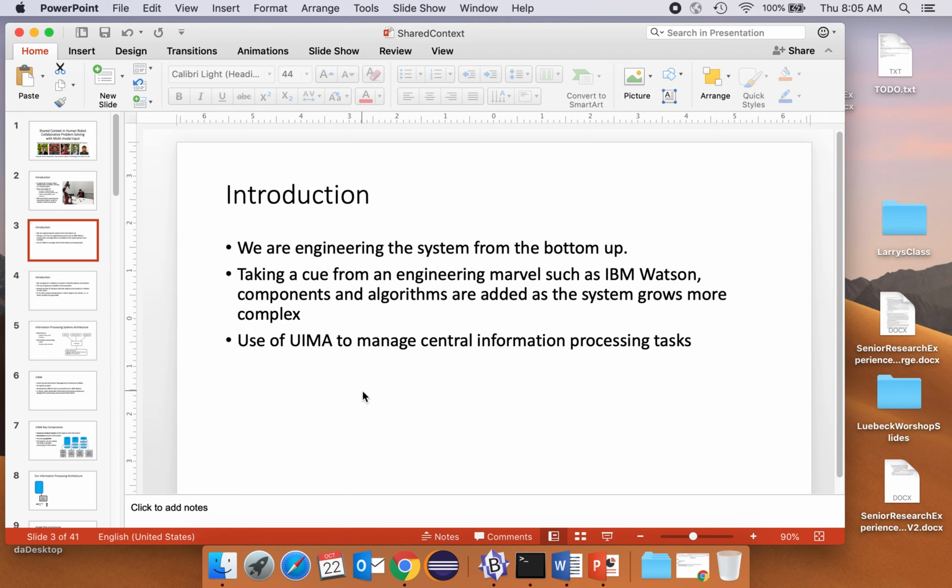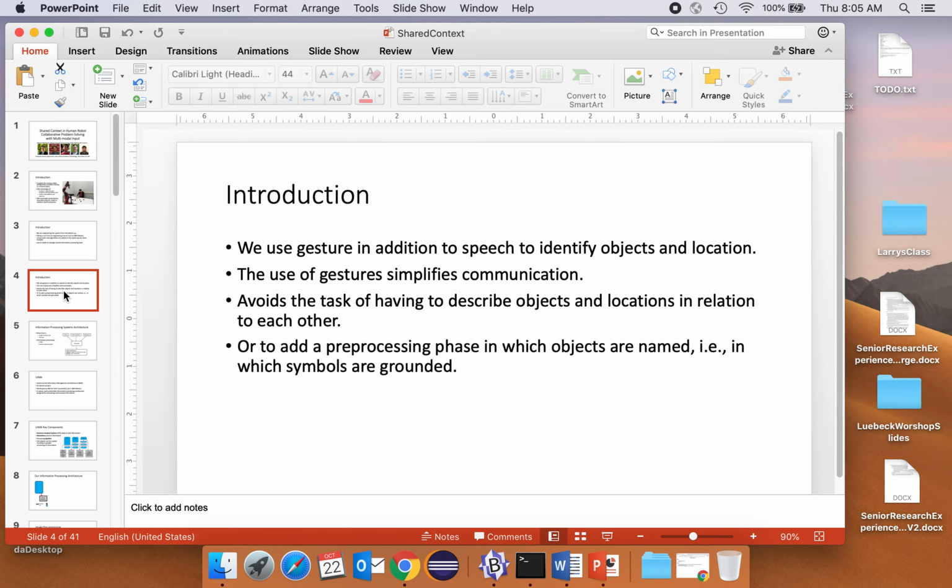One of the things that IBM Watson did is they used UIMA to manage the central information processing tasks. And that enabled them to develop a highly modular system. And that's the same thing we're going to do. We're developing a very highly modular system in which we can plug in and plug out or modify components very, very easily. So what we do is we call it multimodal because we use two modalities for input.